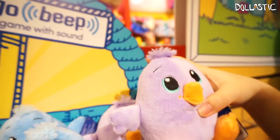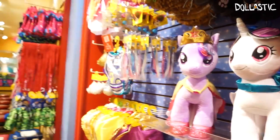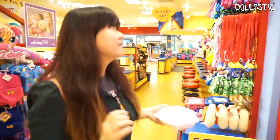Oh, that is cute. I wish they made the Cutie Mark Crusaders. They did, but not in a buildable. Yeah, well, they're supposed to be smaller. And they did come out with all of the Cutie Mark Crusaders.